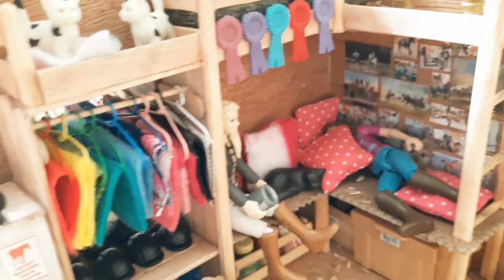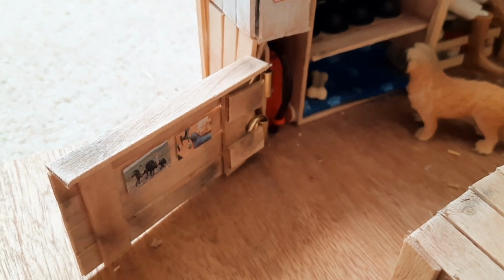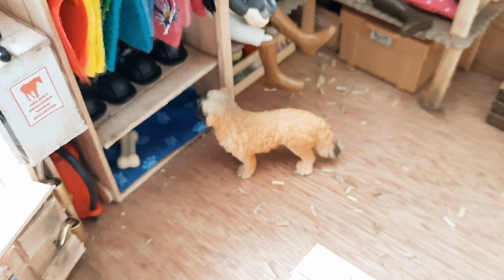So that's quite cool. Then on the back of the door here, we've got 2 little pictures, and I'm probably going to add some more. It's looking a little blank for my liking. So yeah, in the near future, I will probably do something about that. But I ran out of photos when I was doing this barn, so I'm going to have to print out some more.